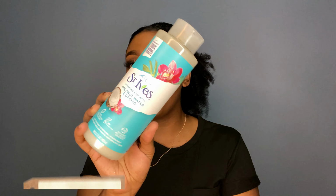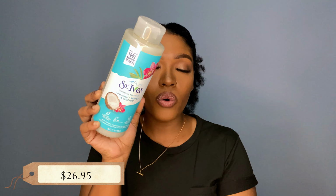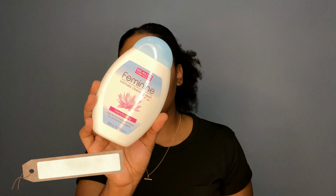I got the Saint Ives hydrating body wash with coconut water and orchid. I am super duper excited to try this out. It smells amazing. I got this feminine intimate cleansing wash by the brand Beauty Formulas. It's a deodorizing, soap-free, non-irritating formulation for ultimate feminine hygiene. And this is what it looks like. Let me put you all onto this, right? This does the same thing Summer's Eve does. It just has a thinner consistency compared to Summer's Eve.